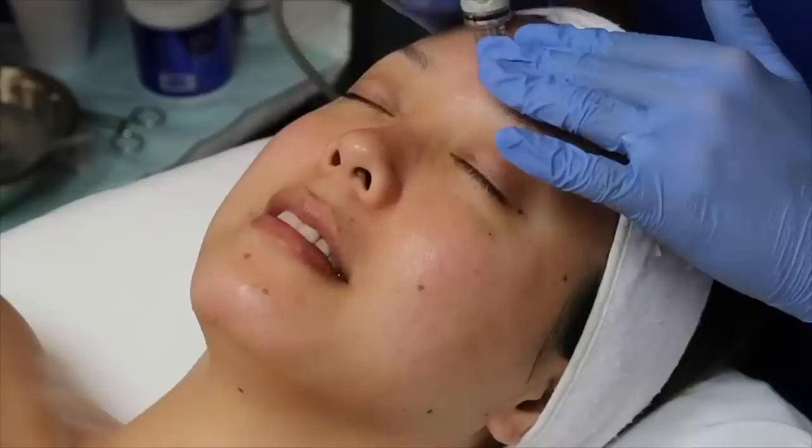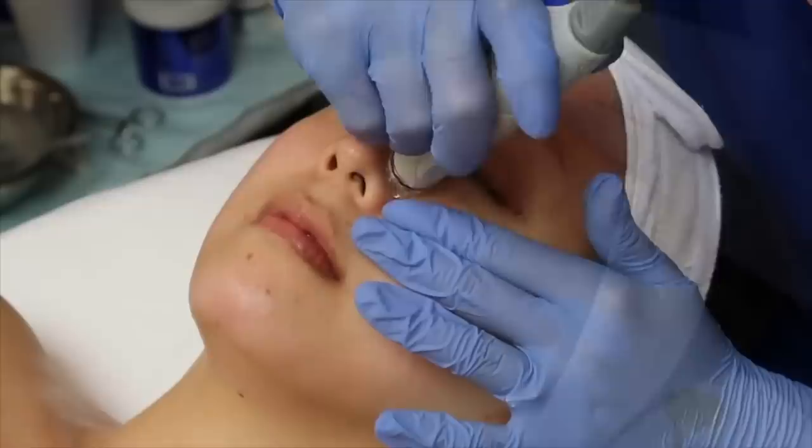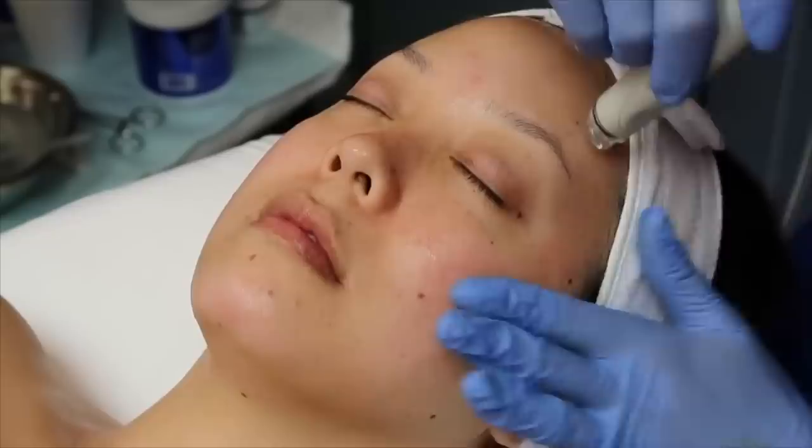Now the last portion of the hydrafacial is infusing a serum, and she's putting an antioxidant serum for my face because it's really good at helping my skin. You guys know I talk about antioxidants all the time for our skincare routines, and this just really helps infuse the serum into my skin.